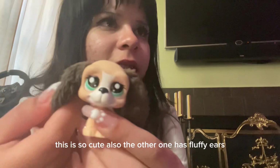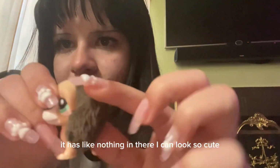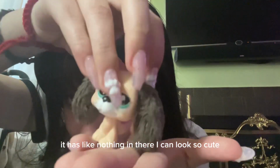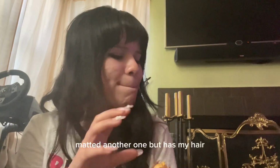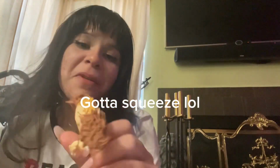We're getting here. Heart's beating fast. Oh, another. This is so cute. This is also kind of like the other one because it has fluffy ears. It has like nothing in there. I can't really feel it, but so cute. Another one, but it has matted hair. I saw it before, but cute.